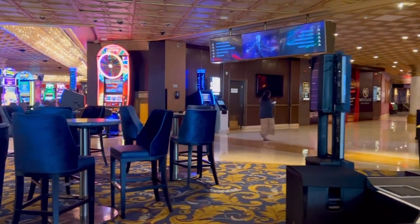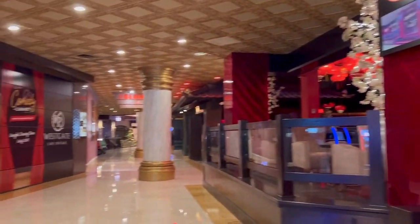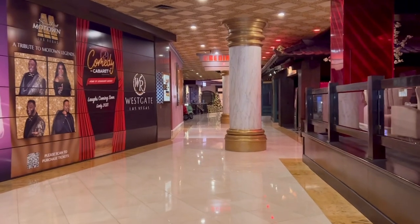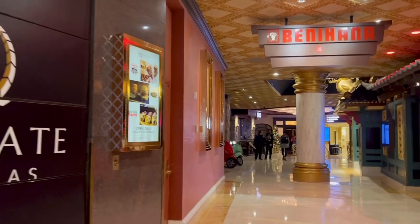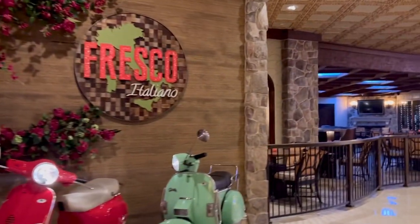It feels very comfortable and familiar to me. Currently, Barry Manilow has a residency here. There is also a Motown show here that's very popular. We're gonna go take a walk around. I'm gonna show you some of the restaurants that you could find over here.